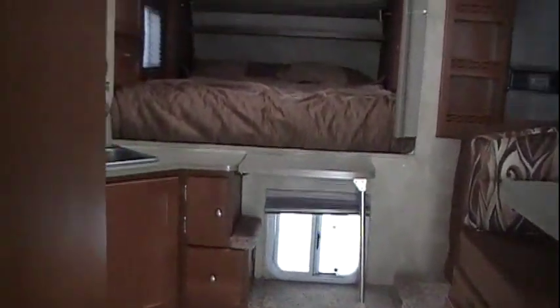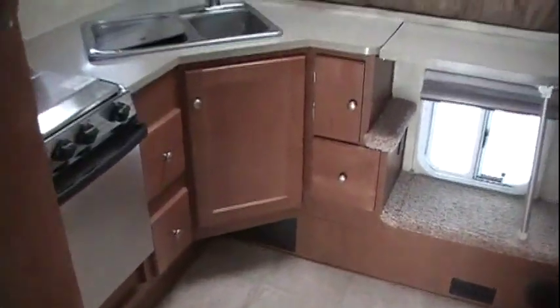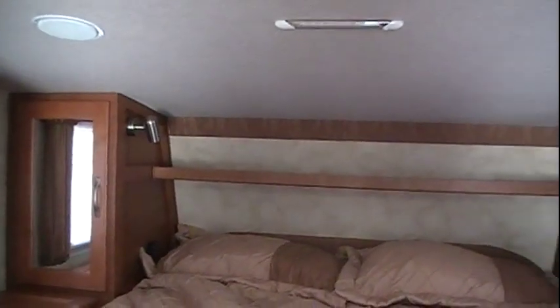Moving inside the unit, you'll see there is just a huge amount of space in here. Up in the front, you've got a queen bed surrounded by 7 cabinets. Tons and tons of storage. In fact, one of your cabinets is a closet. Full deep closet. 2 reading lamps, his and hers, and of course a fan above the bed.